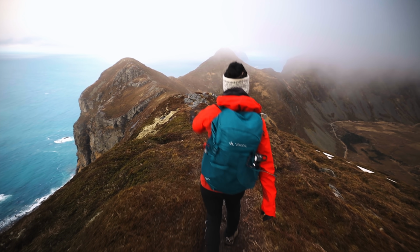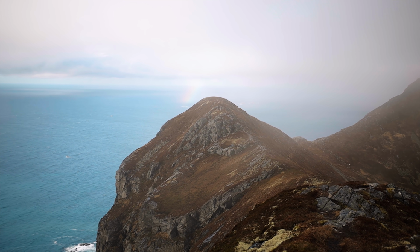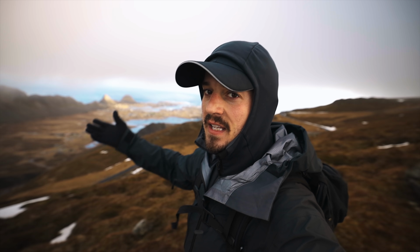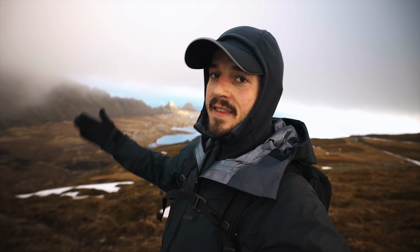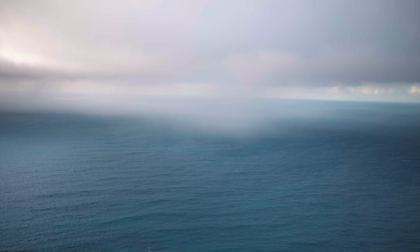There's a rainbow. You see it? You see it on camera? I think they should pretty much just call this the land of the rainbows because it's pretty much always sunny and it's always raining at the same time. And so it's always like perfect condition for rainbows. I think it's gonna rain. It's definitely gonna rain.